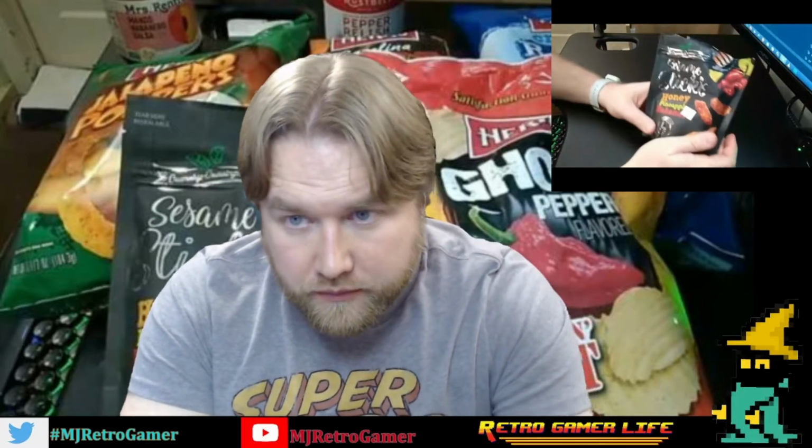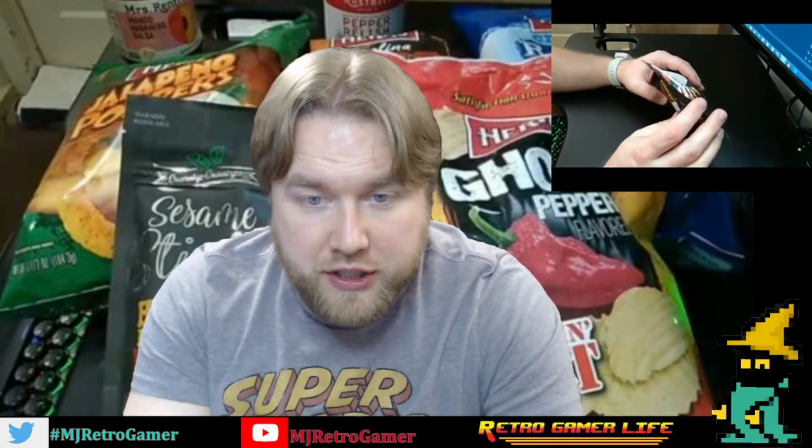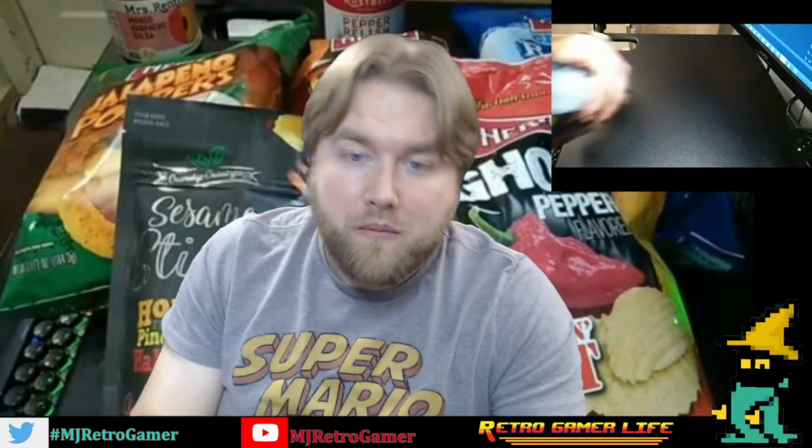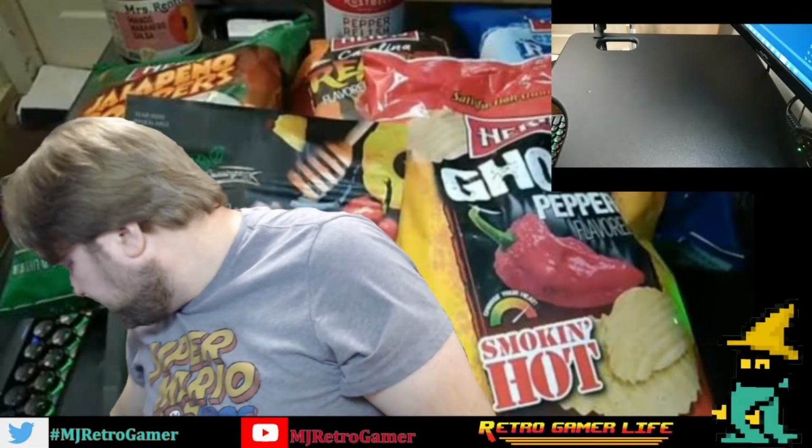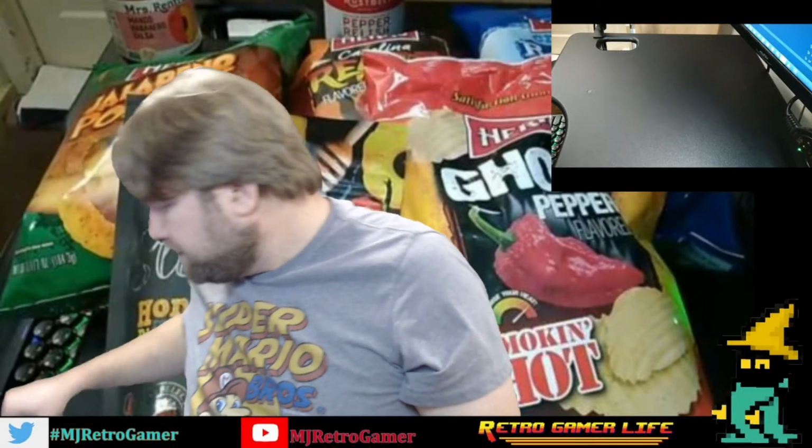You can taste the sesame, so if you don't like sesame, I wouldn't recommend getting these. That flavor is definitely there. You get the sweetness of the honey, but really zero heat. But tasty for sure, and very crunchy, so it's a nice snack. I'm going to have a couple more because they're tasty.